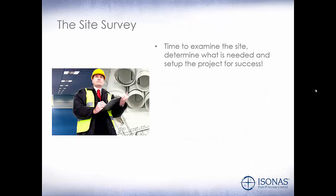The site survey. Time to examine the site and determine what is needed and set up the project for success. Talk to all departments who will touch the system. For example, HR may want the EasyWeb software while IT thinks they may not need it, so it's best to get those things cleared up beforehand so you're not having to do change orders at the end and scramble to try to get your system up and running.